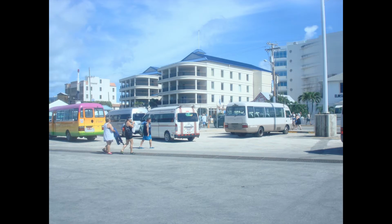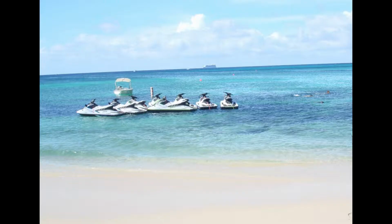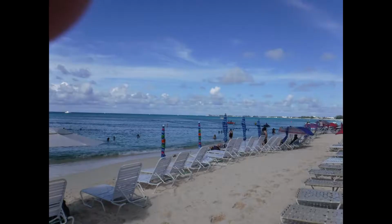My thoughts on Grand Cayman, one, it's expensive. The American dollar is worth less there, so I didn't actually buy any souvenirs at this particular port. And then I totally forgot about my dollar exchange of any monetary value from a local, so I threw that out the window. I did get my passport stamp, and I'll talk about that in my recommendations.